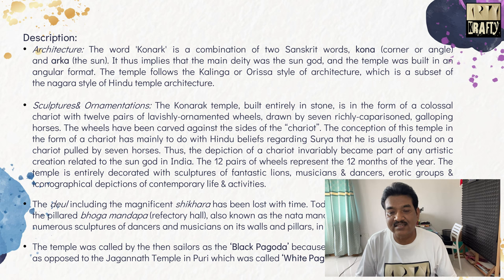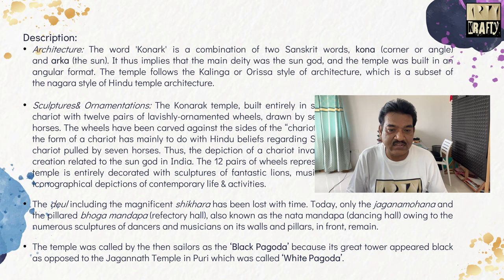The Sikhara or the main temple has been lost with time. Today only the Jagan Mohana and Bhog Mandapa along with sculptures of dancers and musicians remain. The Konark temple is also known as Black Pagoda because of its black tower.